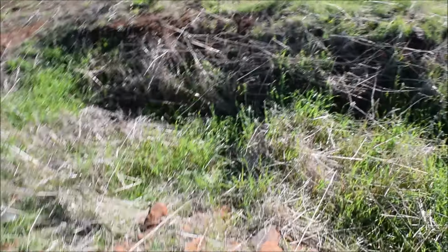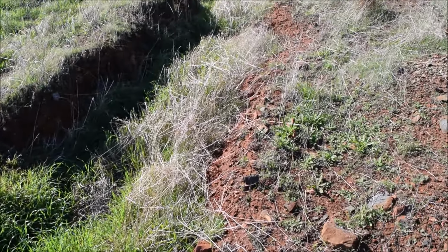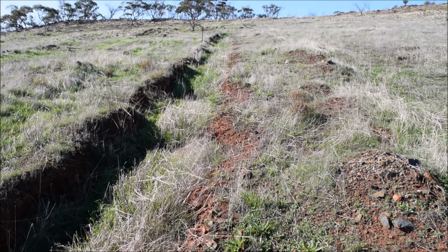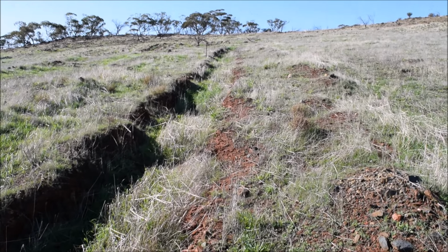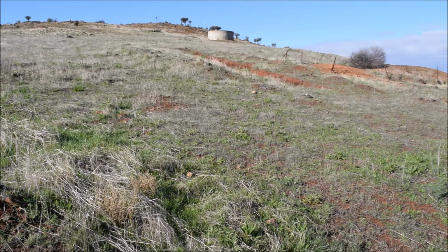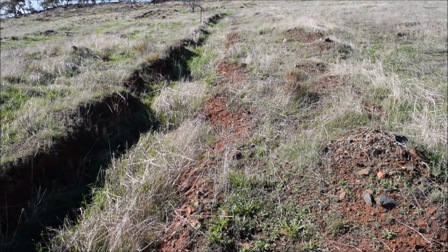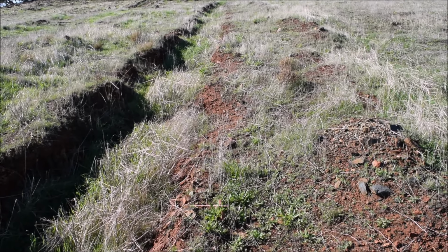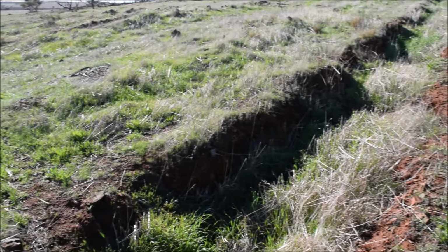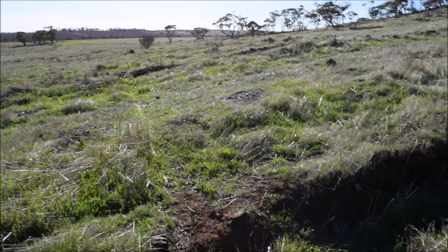Right, so here's another costine. I've just walked across from the other one. Another digging that they've dug. Gee, this will have to be 20 metres long. Goes way up there. The first one that I'll show you is just over there, and this is another one. They're probably about 30 metres apart. Then there's another one just over here, about another 10 metres. Just over there, there's another one.